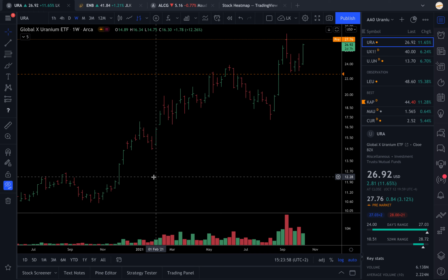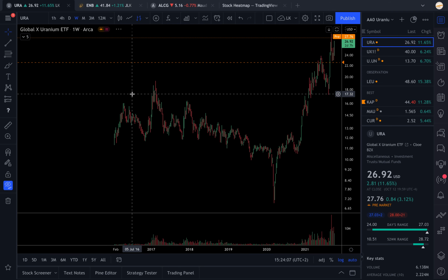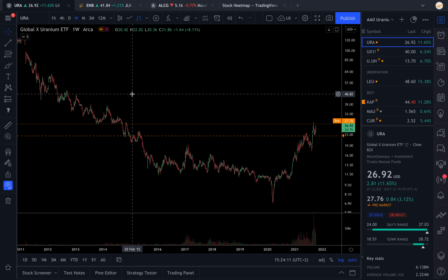So first, the Global X Uranium ETF, which is not a physical uranium ETF. It does not replicate the price of spot uranium. It replicates the index of most companies involved in the uranium space. So there are miners, there are nuclear plants, there are the companies. It represents the mining, producing, and the use of uranium.